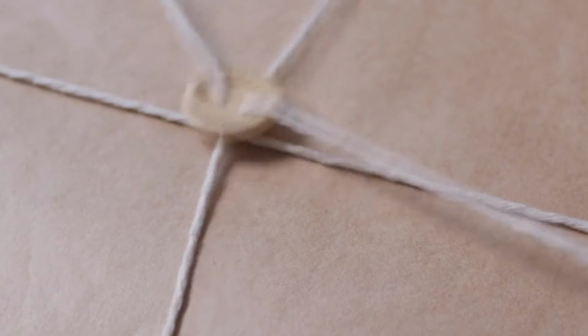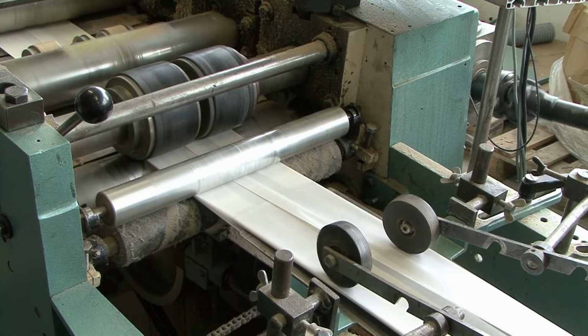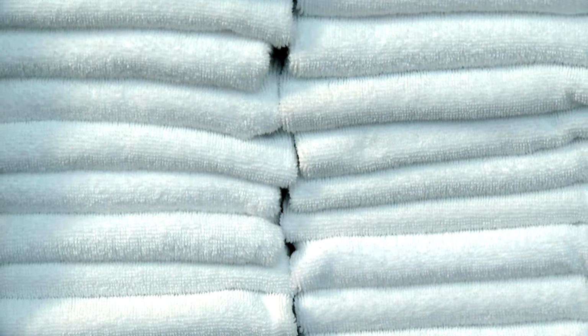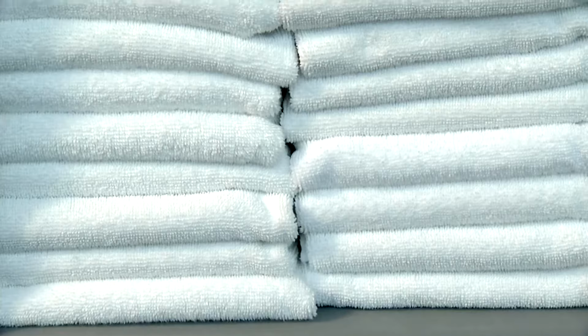Chapter 2. Packing like a pro. The file fold technique explained. If you've ever wondered how professionals pack their clothes so neatly, the answer is often the file fold method. This technique is great for items that tend to wrinkle easily, like dress shirts, pants, or even skirts. Instead of folding your clothes into a square, you fold them into neat rectangles and stack them upright, much like files in a filing cabinet.